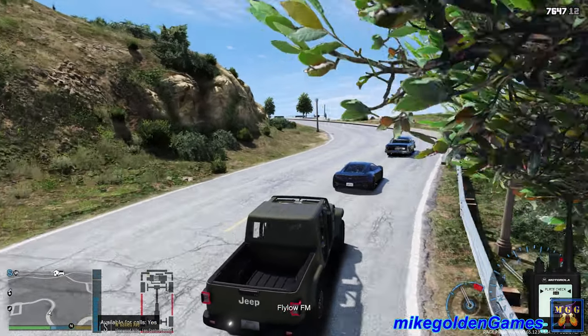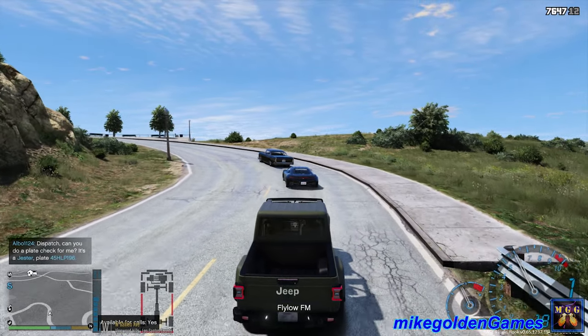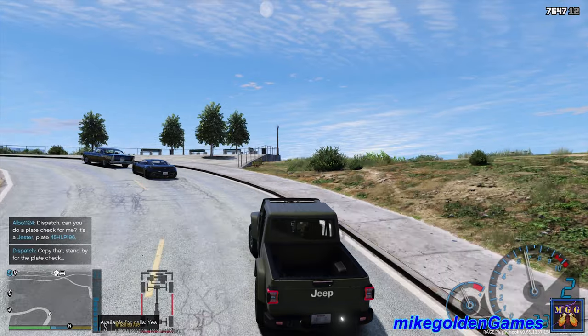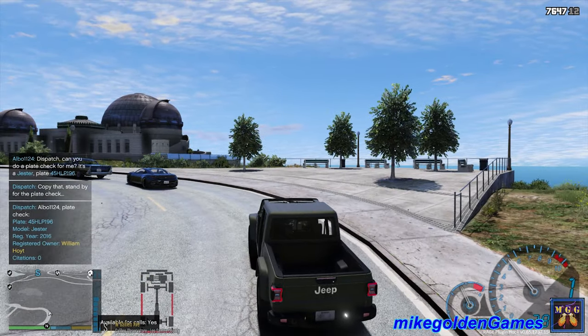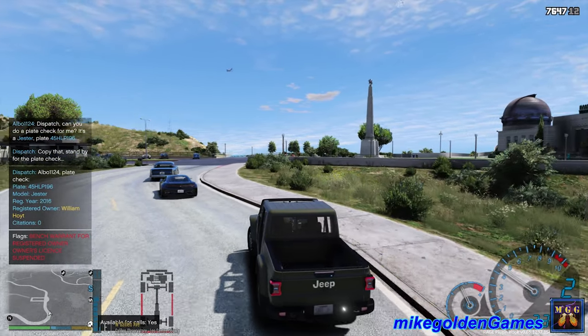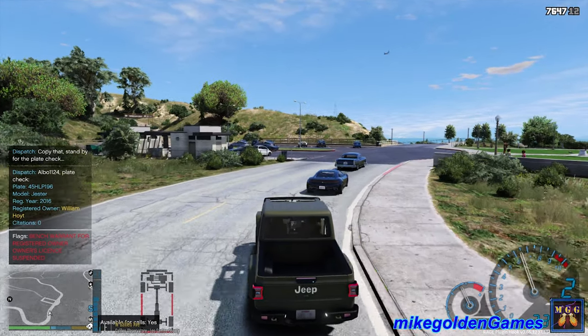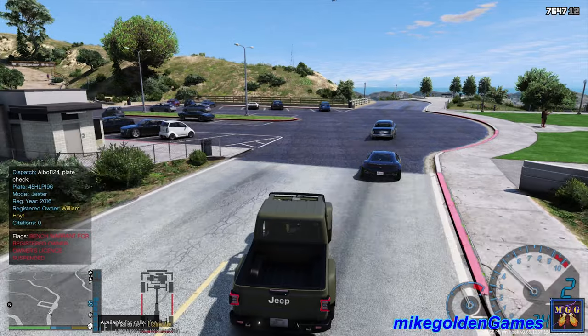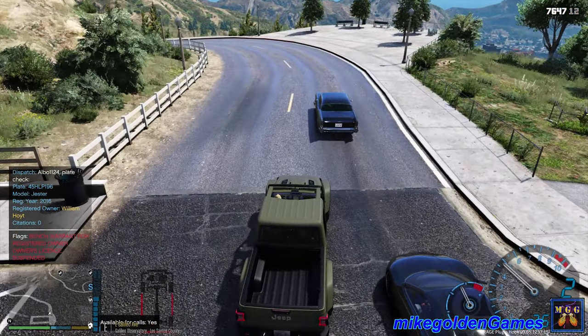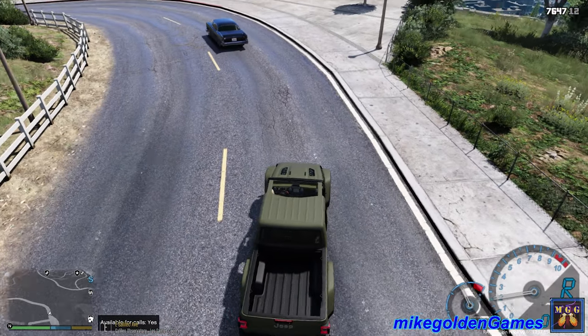Let's see. License plate is 45HLP196 for a Chester. Target license plate. William Hoyt, zero citations. Bench warrant for the registered owner. Owner's license is suspended. Roger that, dispatch. I'm going to pull this guy over. Proceed with caution. I know I just said I don't have sirens in this car, but I'm going to stop this guy right here.